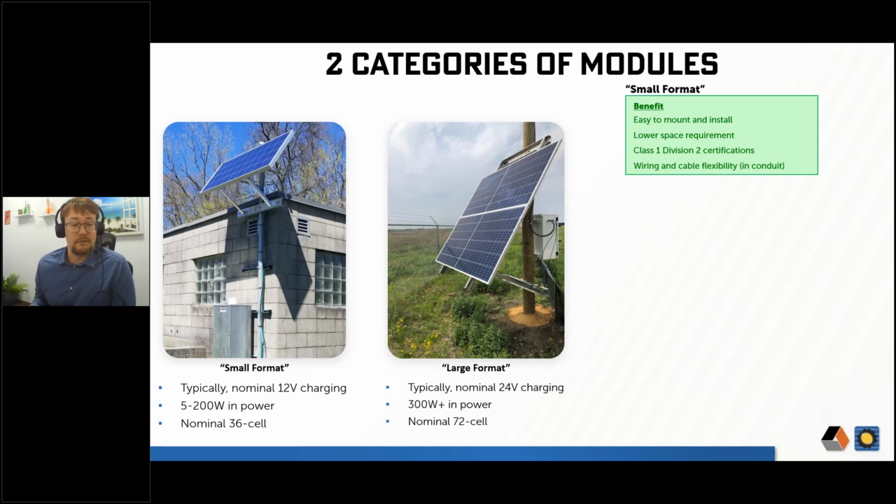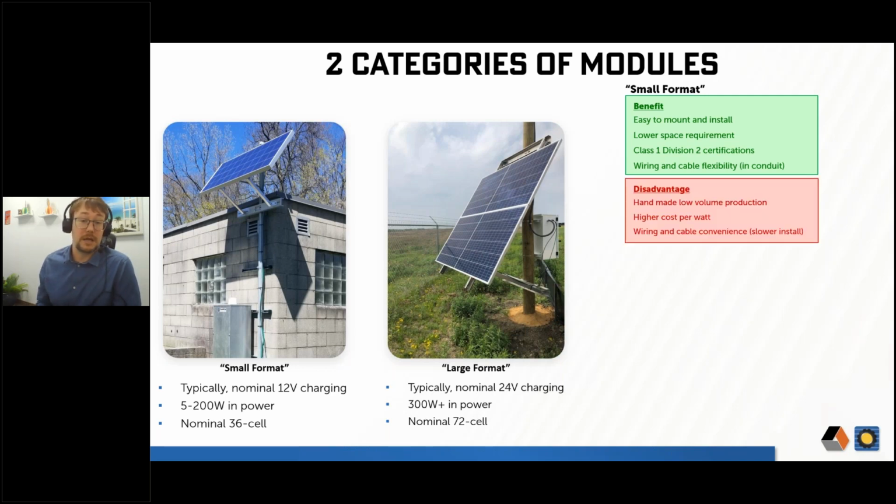They also carry a variety of certifications that are very rare for large format modules, namely Class 1 Division 2 for hazardous location applications. And they also sometimes provide wiring and cable flexibility. If you want to put any specialized cable types, either in or outside of conduit, sometimes having a robust junction box can be helpful. On the flip side, they're typically handmade via low volume production.